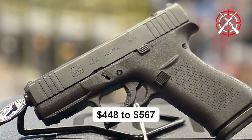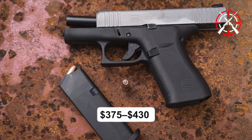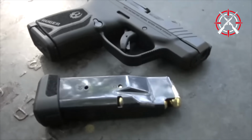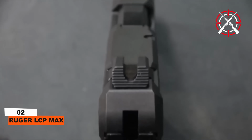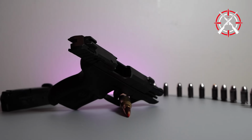New, around $448 to $567. Used, typically around $375 to $430, depending on condition. Number 2. The Ruger LCP Max. This little pocket rocket holds more rounds than you'd expect. It disappears faster than your car keys and gym shorts.